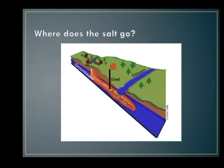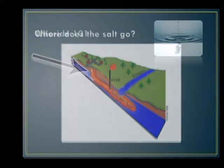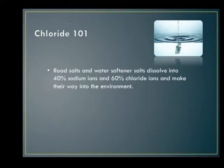When it leaches into the groundwater, you can see where it starts up in the pavement area by your homes, infiltrates your groundwater, and can move as a plume into your neighbor's well, a municipal well, or actually infiltrate into the stream. Rock salts and water softeners dissolve salts into an exchange of ions that includes about 40% sodium ions and 60% chloride ions, and make their way into the environment.